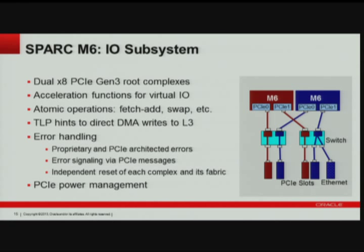For error handling, there's a combination of proprietary errors as well as PCIe architected errors. For the latter, signaling is via PCIe messages that are passed to the driver. We also support independent reset for each PCIe subsystem.